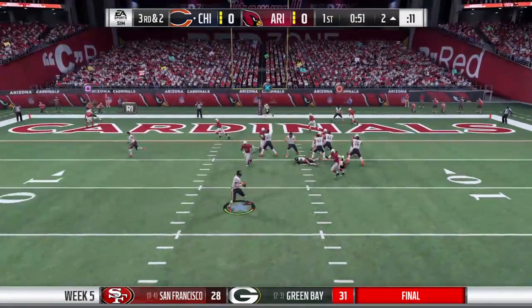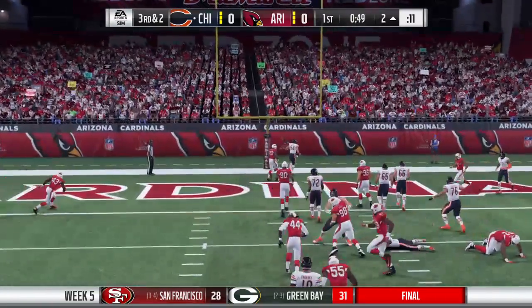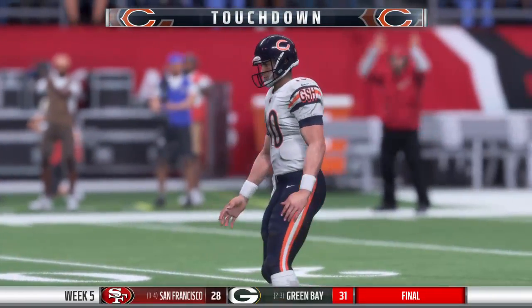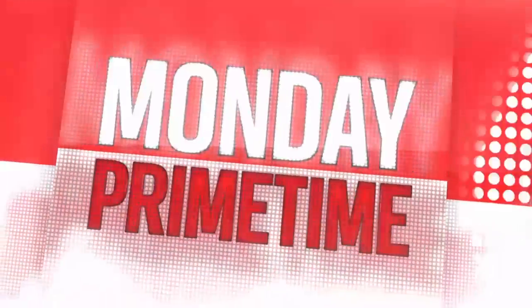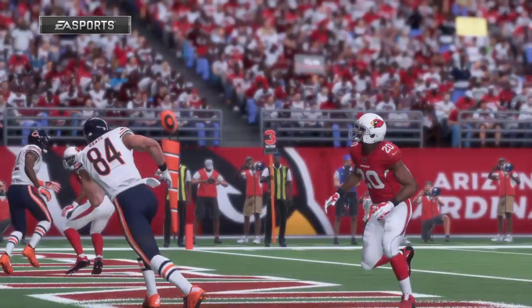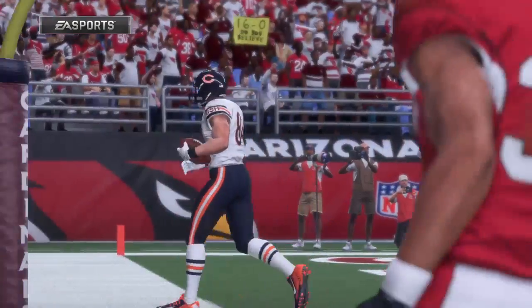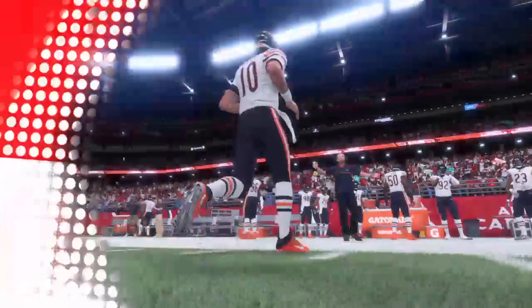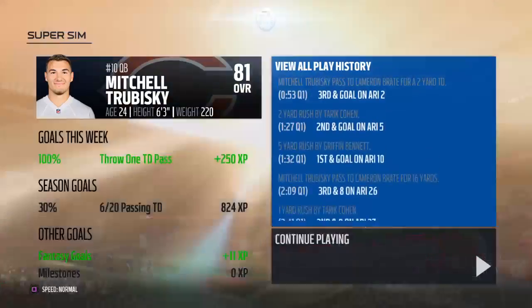Now it's Trubisky. And that is caught. Touchdown, Bears. Cameron Brate, his 3rd touchdown now on the year. And the Bears have taken the early lead. One of the keys to their long winning streak has been scoring first. An ideal drive right there, getting the first 6 points of the ball game. Do you go back to our meeting with the offensive coordinator?